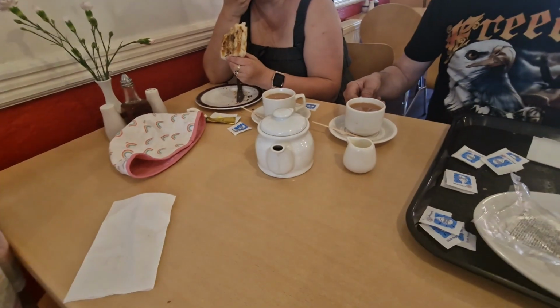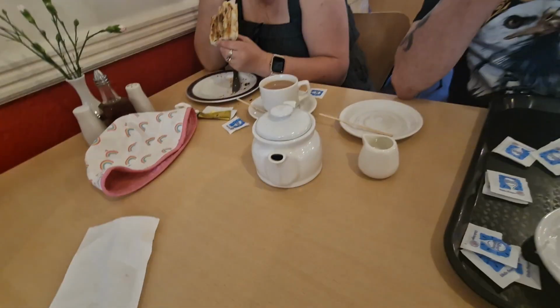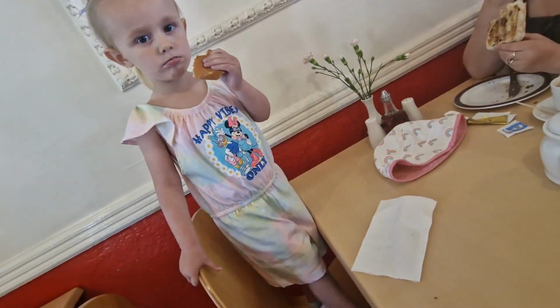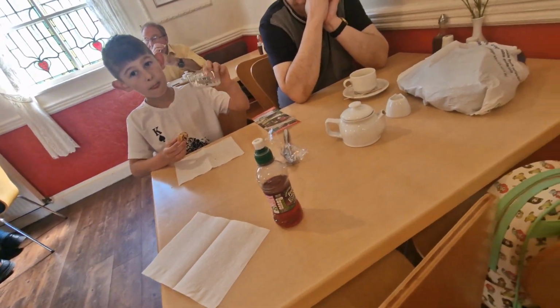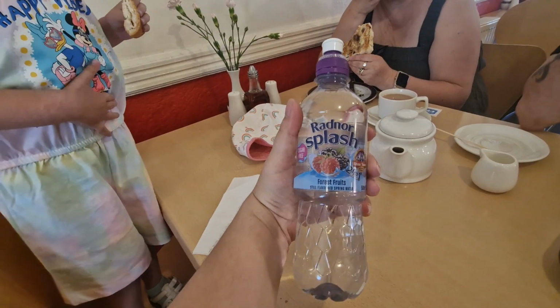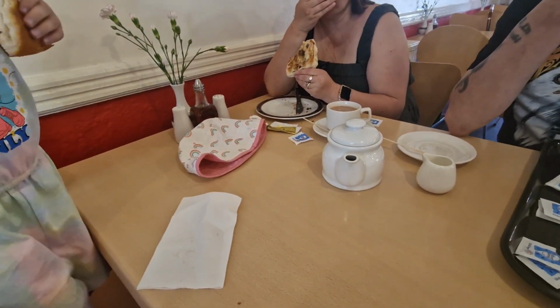Well, I did it again, folks, and I didn't video it. But Mum had a teacake, I had a bacon cob. Robin's eating some of my cob because she didn't want hers. Riley has got a cake with cherries in, and Riley had Rocky Road. And then tea and water again because it was just really nice last time. So we've been to the cafe. I just forgot to film.